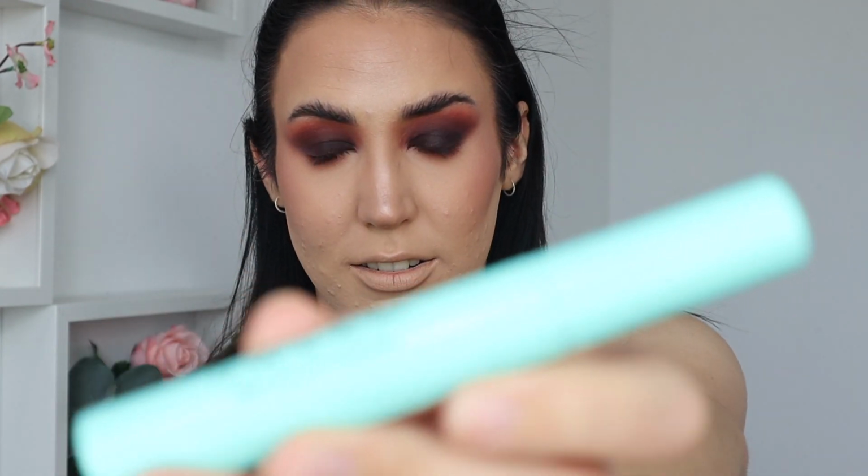So I'm almost done. I'm now going to do my mascara. I would usually put on false eyelashes with this look, but I don't have any at the minute. So I'm just going to curl my eyelashes. And I have been loving this mascara. It is the Swede Pro Lash Lift Mascara. Looks like this. I will link everything I've used down below so you guys can go check it out.